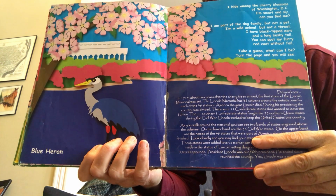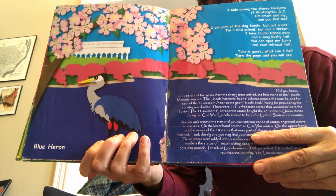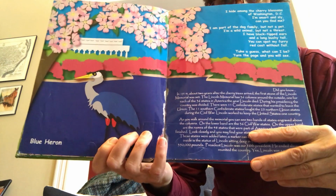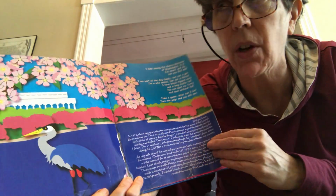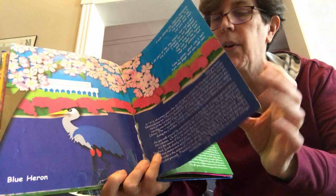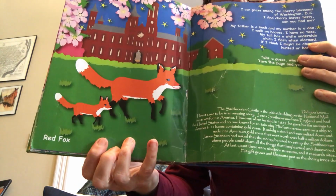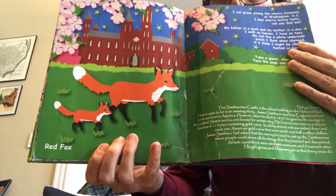You're thinking it's reddish orange in color with a bushy tail. You might not have known that they are in the dog family. Are you thinking of something that starts with the letter F? Makes the sound F. Sure enough, there's a red fox.